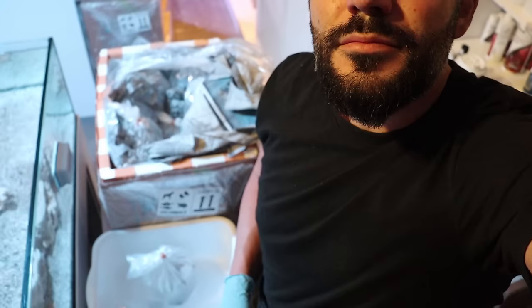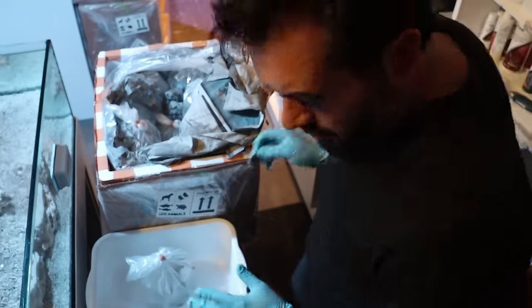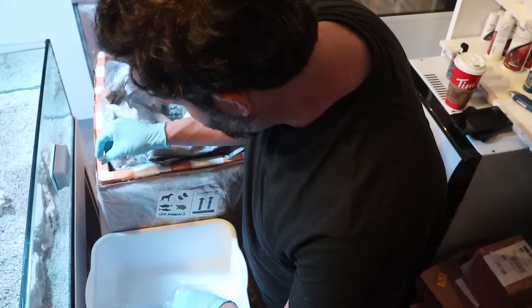I want it to feel like the Blair Witch Project, but reef tanks. I'm trying to set up the tripod. Hello. Okay, this is probably the dumbest possible angle I could ever do. You're balancing right now on top of some coral boxes, but I think I'm gonna make it work. Okay, so let's start opening some of these, and then I can tell you.